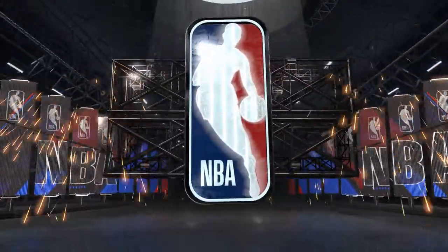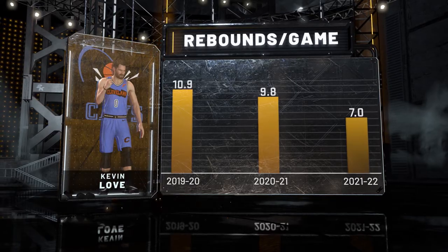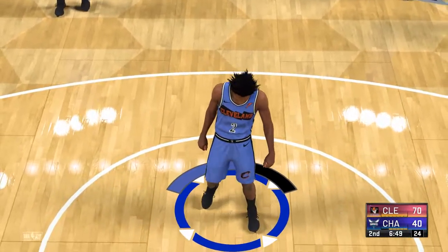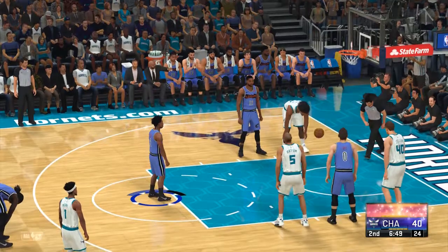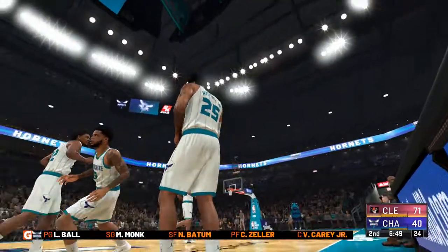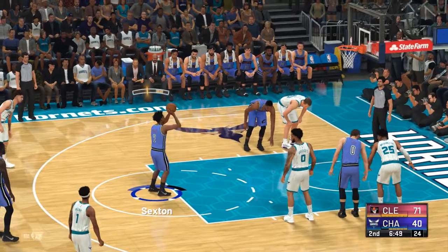Now that we have a second, let's take a quick peek at the rebounding numbers for the last handful of seasons for Kevin Love. It's a concerning trend for him. Whether he's lost some strength or just isn't putting in as much effort on the glass as he used to, he's not rebounding nearly as effectively anymore. And that's something that needs to change. Washington's checked in for Charlotte. Miles Bridges comes in for Nicholas Batum.